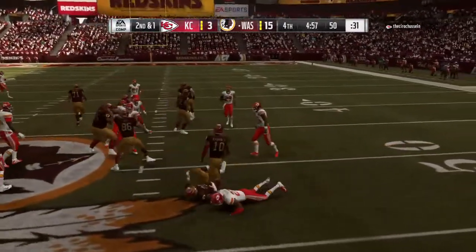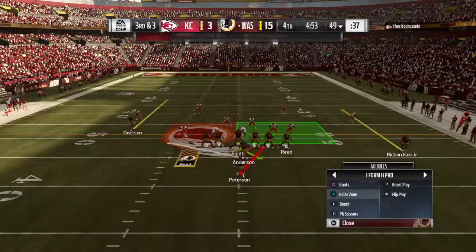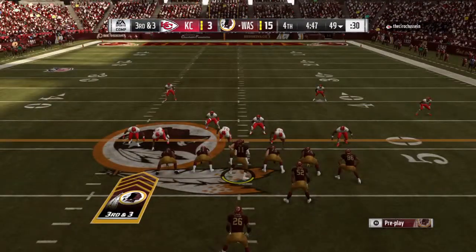Comes to Peterson, and he is met quickly in the backfield. Down he goes, folded like a lawn chair. Call it a loss of 2 on the play, and that's going to bring up a third down.